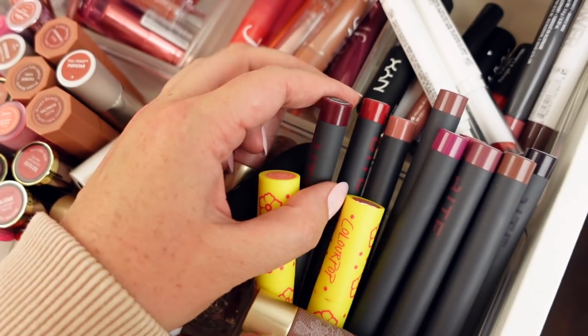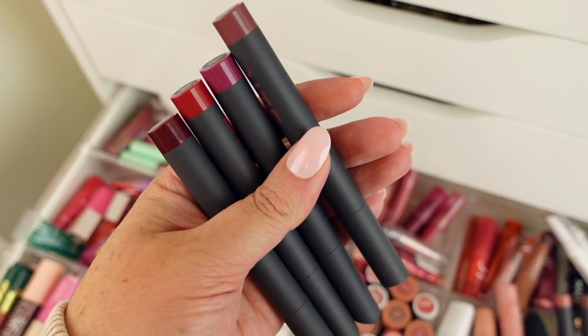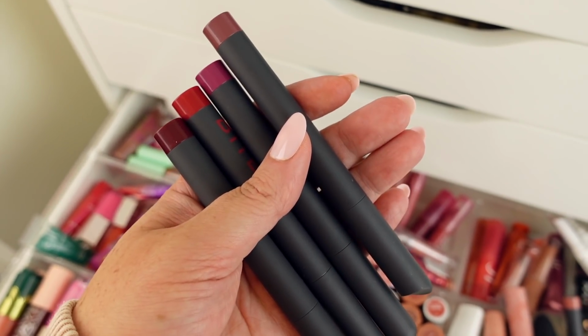The last thing I want to grab is a few of these darker Bite Beauty lipsticks. I honestly love all of these. I reach for them all the time. It's just such a nice formula. It's not completely matte. It has a little bit more of a satin finish, but it stays in place really well and it's so comfortable on the lips.